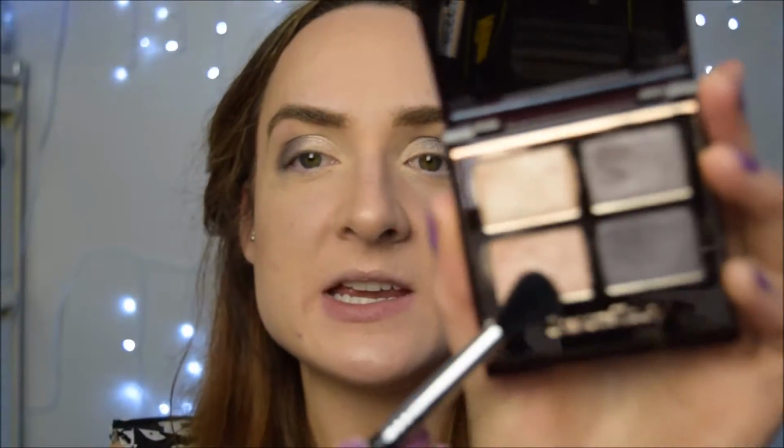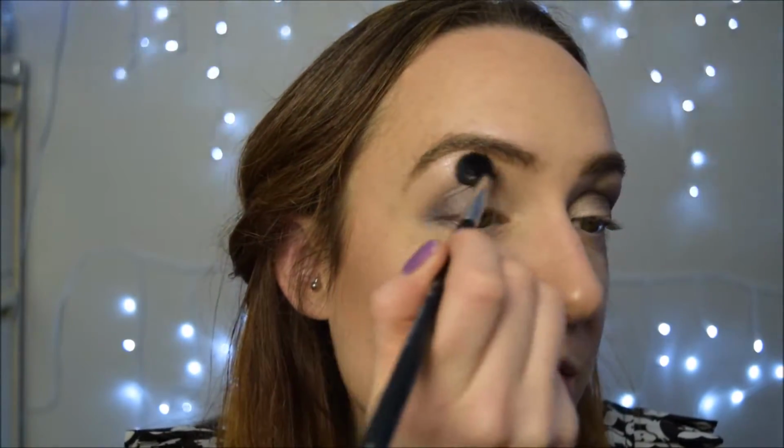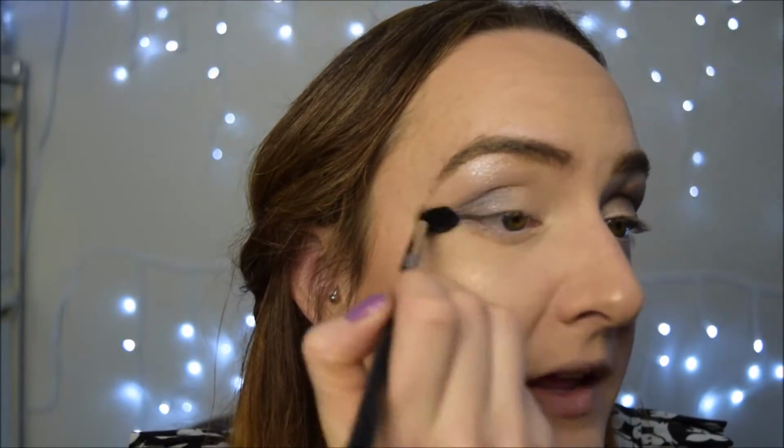Which is the Sigma Tapered Blending E40. And I'm going to grab that last pinky, metallic, shimmery colour, which is called Pop. I'm going to pop that on my brow bone. Drag it down. Oh, this is very shiny. That's beautiful. I'm going to go underneath as well.